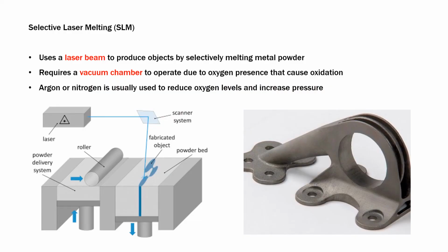SLM is a type of powder bed fusion process wherein a laser beam is used to melt the powder at each layer. It's one of the most common forms of MAM that is currently commercially available. Due to its ability to produce high-quality parts, SLM is currently used in the aerospace and automotive industries, and from a quality perspective, is considered to be a viable option for producing metal components suitable for structural applications.